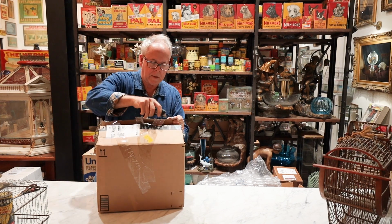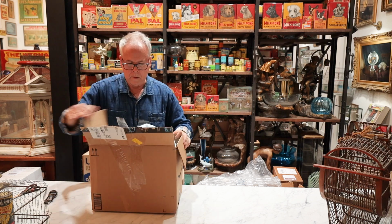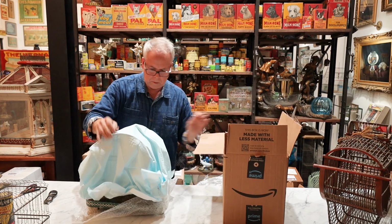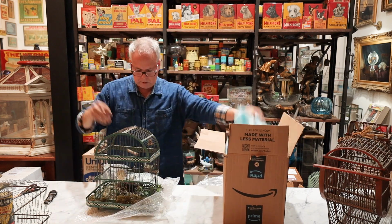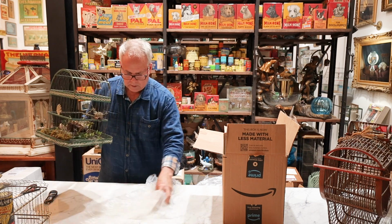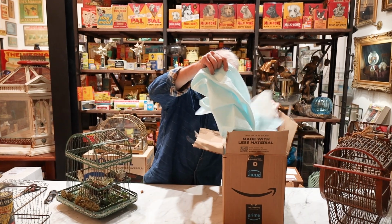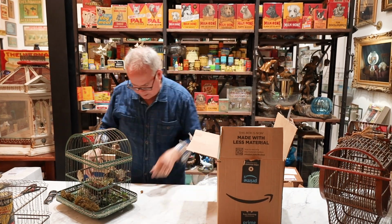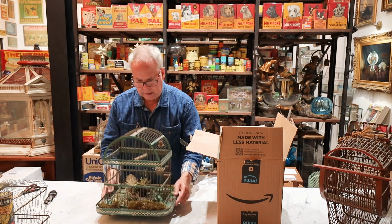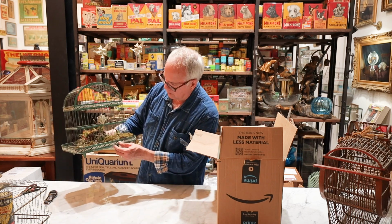This is nice, they double boxed it. Ooh, oh, okay. So this is old. This is definitely Victorian. Something that somebody probably had setting up, decorating their house or patio, and they decided to get rid of it. I don't know what that is for. It's got a little fake egg in it. It's got a nest in it. The cage is inset on top of the thing here.